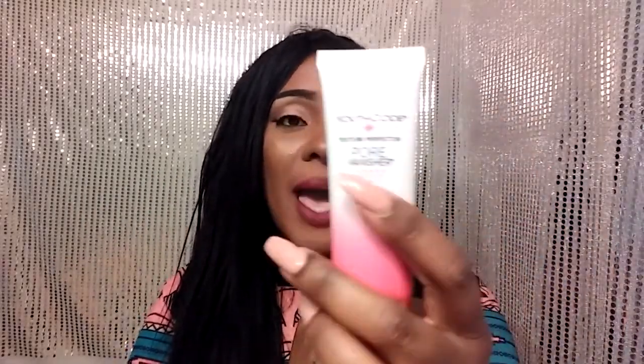So it's not a must-have holy grail item, but it's definitely an item that I keep because again, it does help with my issue of having extremely large pores. And so it does help minimize those. I can't say that it helped my makeup last any longer than normal.